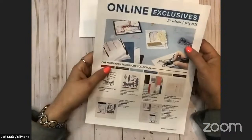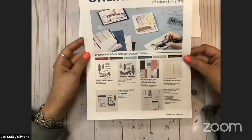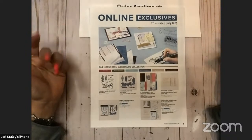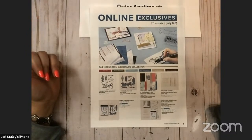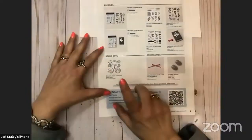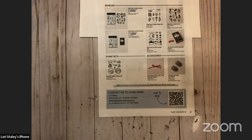Online exclusives we just mentioned. These released on July 6th as well. They've been very popular. So popular, in fact, that the Little Red Truck bundle, the stamp set, is not orderable at the moment. It is scheduled to come back the week of July 17th. So if you're waiting for that, you're going to want to check back then. But we also sold out of the So Very Merry stamp set. You guys thought that was awesome and purchased it, and we ran out.